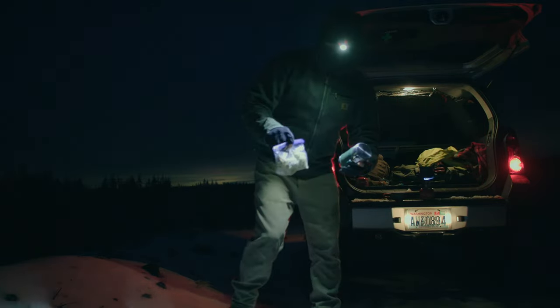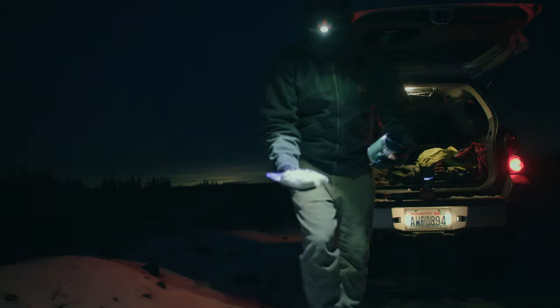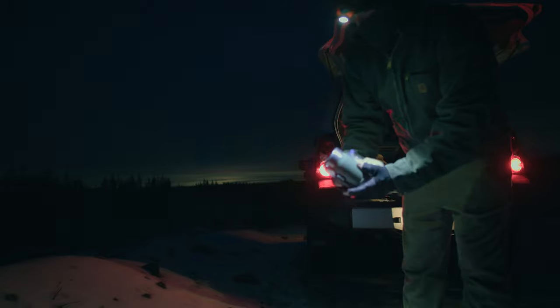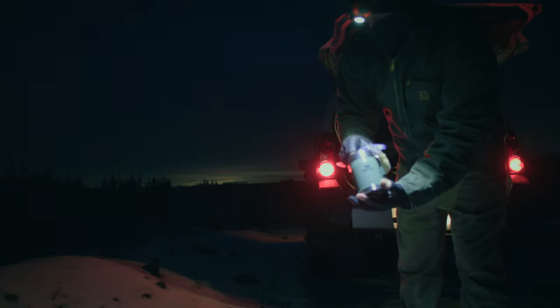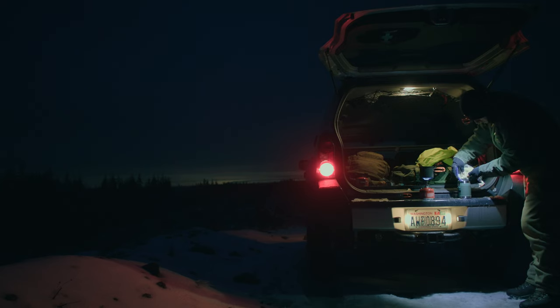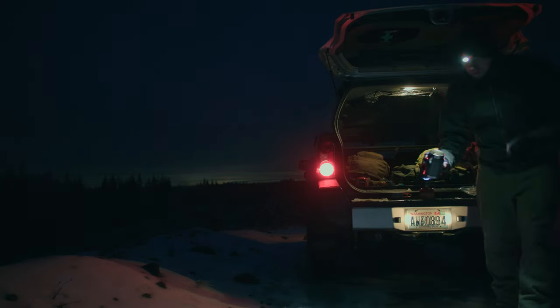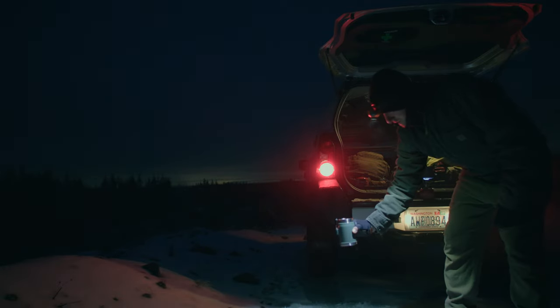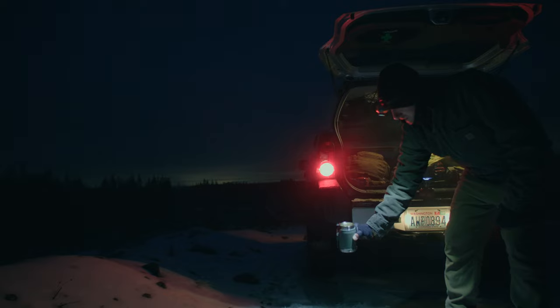This time I'm gonna take the same meal, top ramen with the mushroom burger, and I'm gonna put it in this soup can. Look in there, this pretty much tops it out.